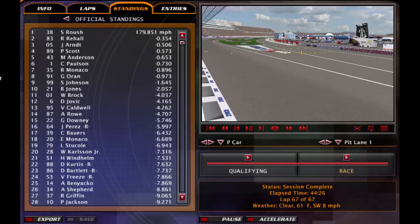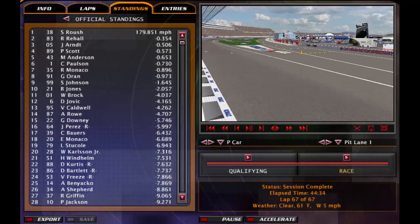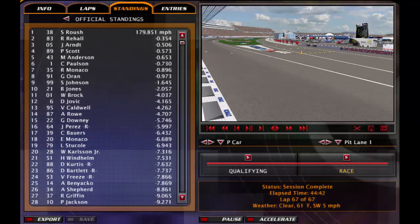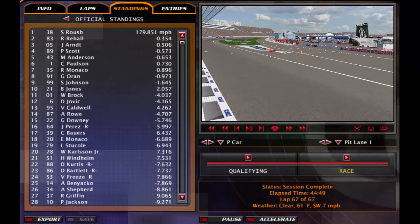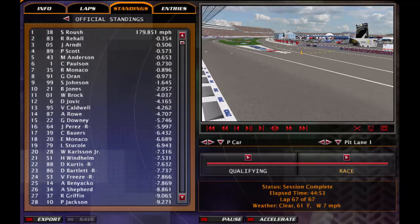So it's Scott Roush taking home career win number 3, Roman Rahal, the part-timer, bringing home 2nd. That's a very solid result for the part-time championship and could accelerate him up the order. Arndt will take 3rd, Scott in 4th, Anderson in 5th, Paulson in 6th, Ryan Monaco 7th, Iran 8th, Johnson 9th, and Jones 10th. We already know that. We look down, Gatlin Downey 15th, a good result out of Gatlin Downey, and Red Stallion will finish it out with a 10th, 15th, and 18th.